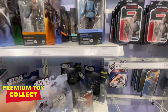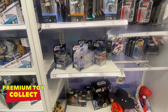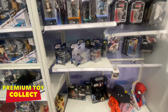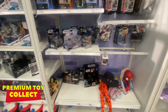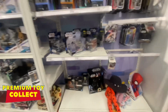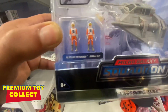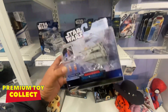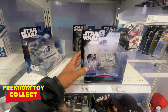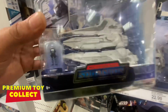We are at Target, Flowood, Mississippi, Jackson metropolitan area. We're starting off in the Star Wars area and the Disney section of the Flowood Target. Guess what? Luke Skywalker, Snow Speeder. Check him out. If you want Luke Skywalker, Snow Speeder, it is here. You got Bo Katan's Gauntlet Fighter. Check it out.